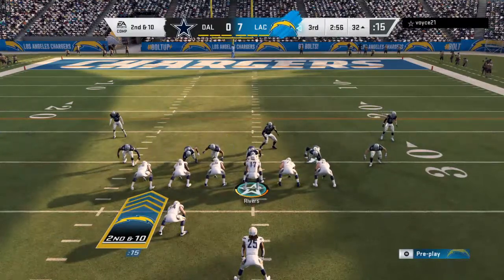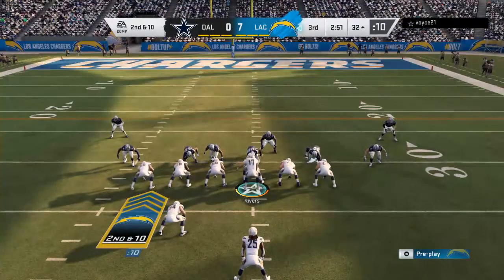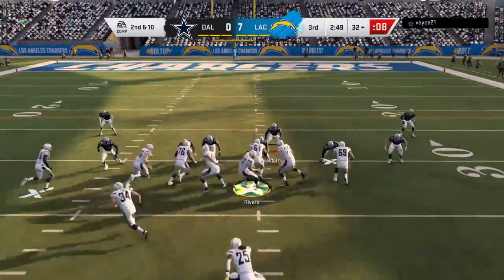Yo, 154. White, 80 high. 53 is the mark. You got nothing to run.